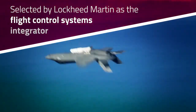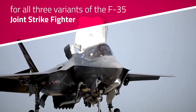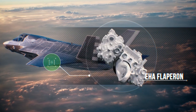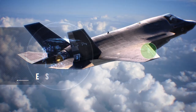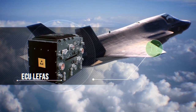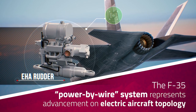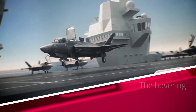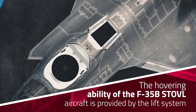Moog was selected by Lockheed Martin as the system integrator for all three variants of the F-35 Joint Strike Fighter. Today, we deliver the self-contained electrohydrostatic actuation systems, controlling primary flight surfaces of the F-35 JSF. The F-35 power-by-wire system represents advancement on electric aircraft topology. The hovering ability of the F-35B STOVL aircraft is provided by the lift system.